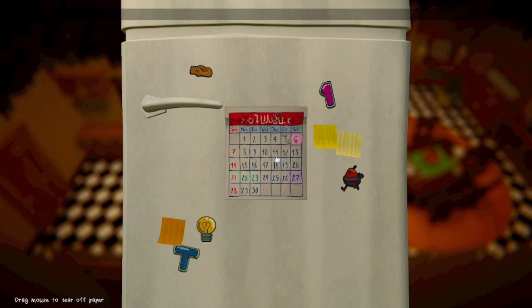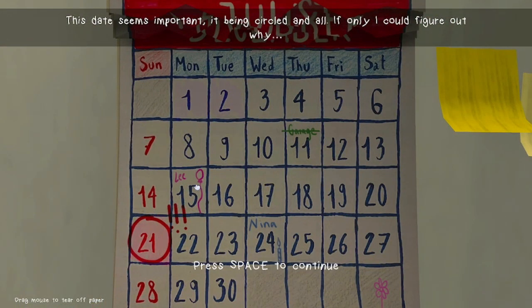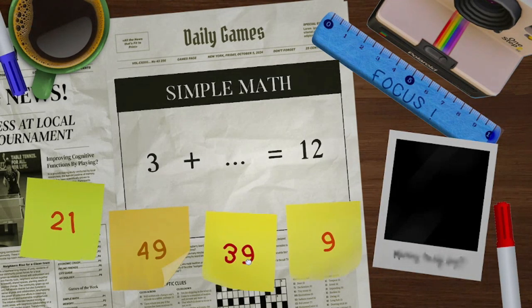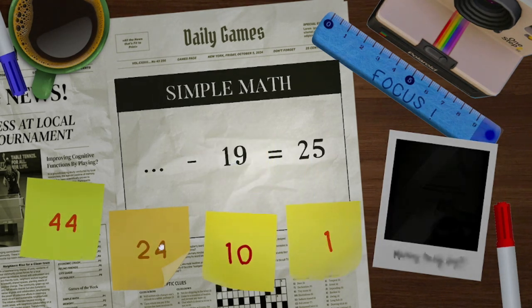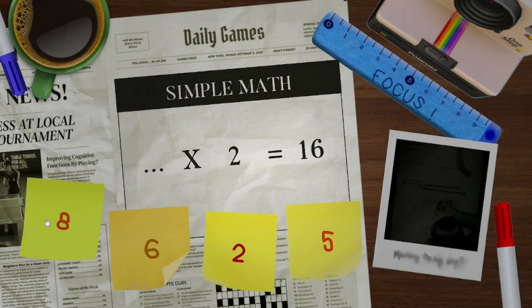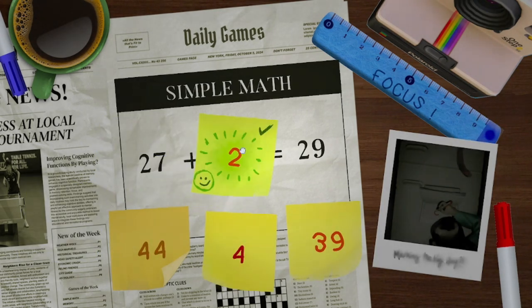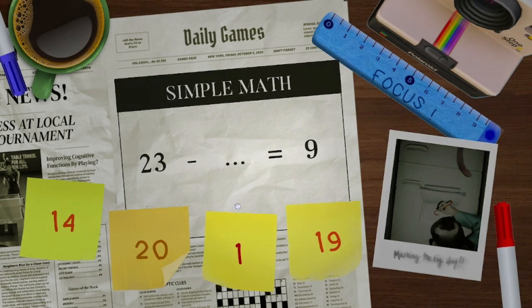I really hope I'm not supposed to be memorizing any of these. The state seems important, it being circled and all, if only I could figure out why. So what, we are in... can't tell, September? The 21st. Okay, let's maybe figure out why. There was more to this object, okay, yep. Perfect. Good. Didn't realize I was going to have to be doing math here. Minus, so 7. 23, 14. There we go.